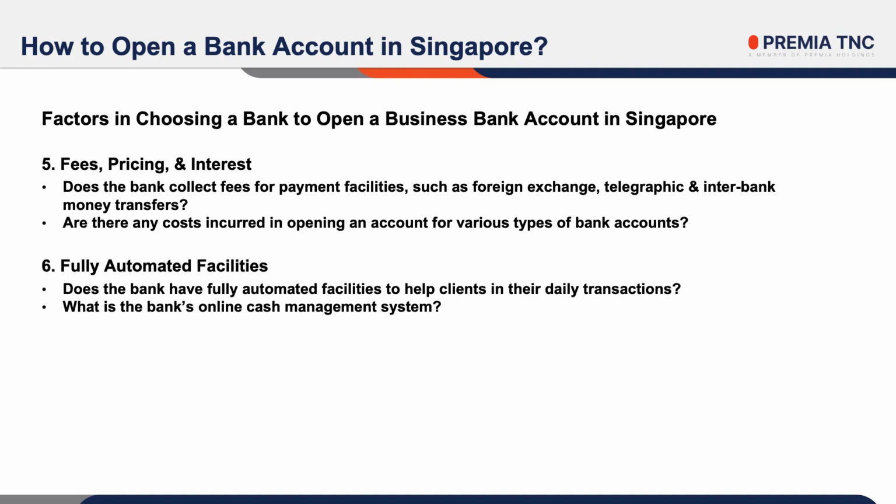Some banks collect fees for payment facilities, such as foreign exchange, telegraphic, and interbank money transfers. These fees differ greatly per bank. It is also helpful to check if there are any costs incurred in opening an account for various bank account types.